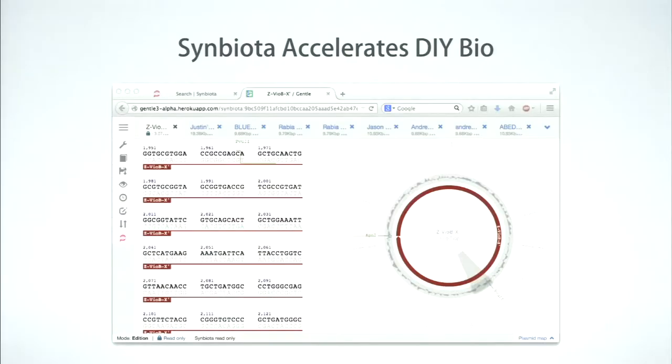Not every DIY bio group out there is so lucky that they can get thousands of dollars worth of equipment by luck. So what's left? What do the other groups do? Well, they do what they can. And the easiest thing to do is get access to software and start building things at a software level.